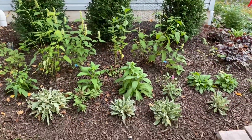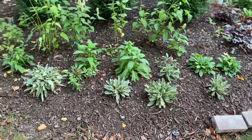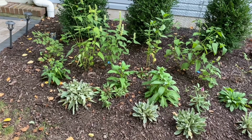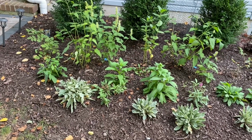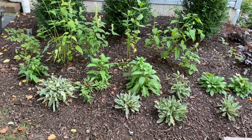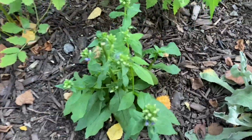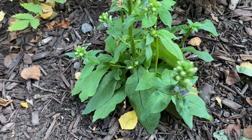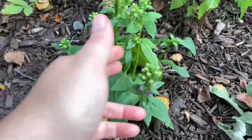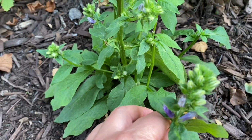So this bed has a mishmash of things, from things that I had in the back that I figured I wanted to maybe try and save. One of them is the great blue lobelia, which I think is doing okay over here. And this one here has a bunch of buds. It seems like something could have munched on it. There was a big giant one there, so that got munched on. But yeah, it might start blooming. I kind of see little teeny tiny flowers.